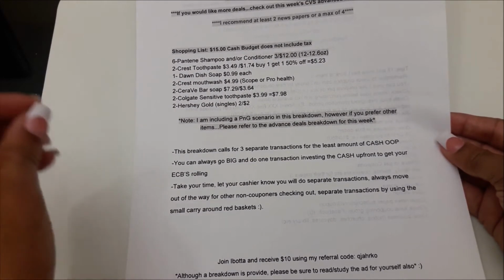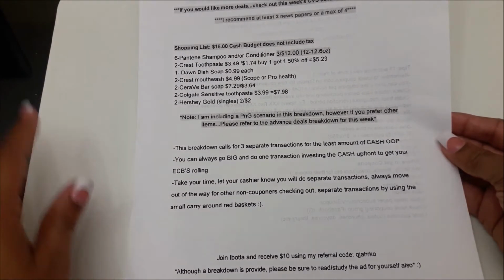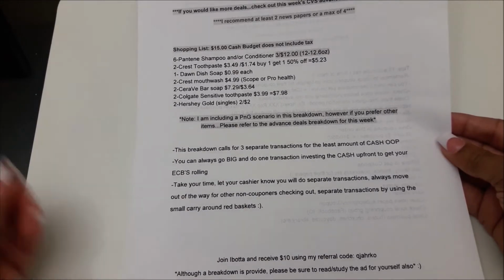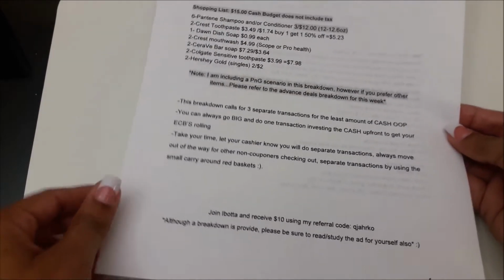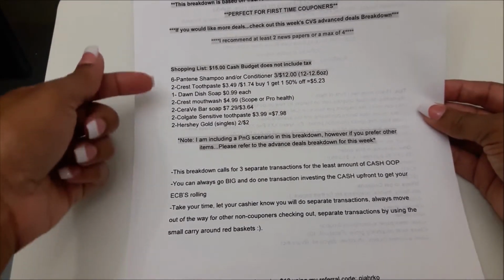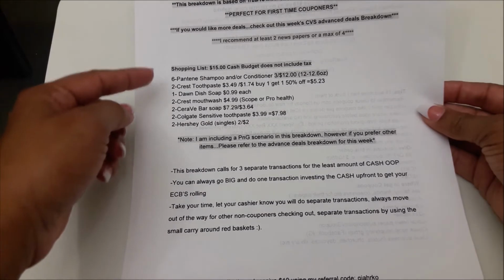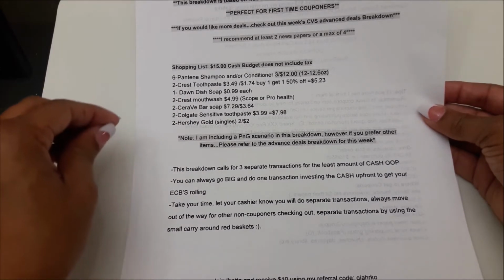I also like to utilize those little red baskets in the store. I separate my products by transaction in those baskets and then put the coupons in that particular basket. That way when I get to the register, I don't get overwhelmed or confused, and everything is laid out the way I need it. So that's just some tips for you. I will always include a shopping list. I'm a big list person, so it helps me when I get into the store. I know exactly where I need to go and how many of whatever item I need to grab, and it's bam, bam, bam, and I get on with my day.